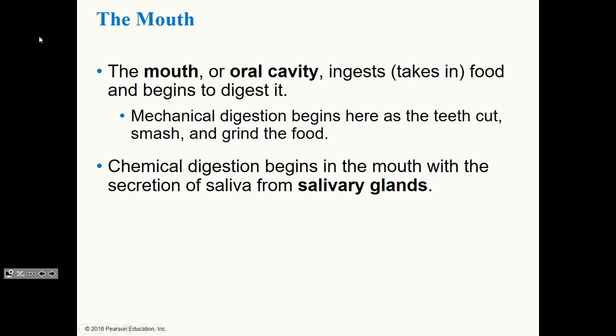But chemical digestion starts in our mouths too. Our spit that's coming from our salivary glands is the very first step of some chemical digestion. And that's actually for carbohydrates.